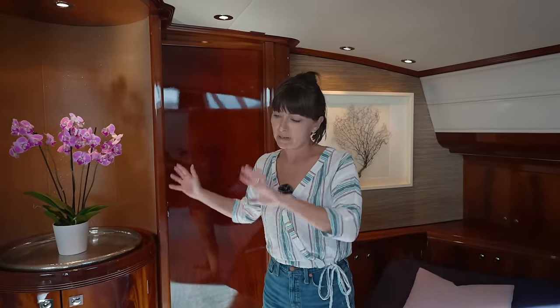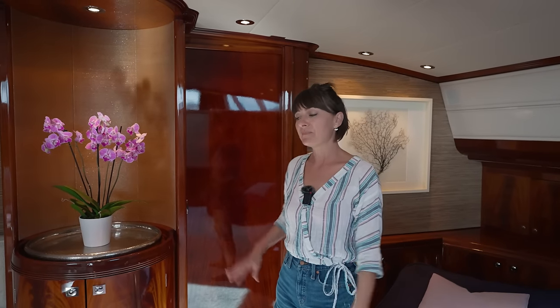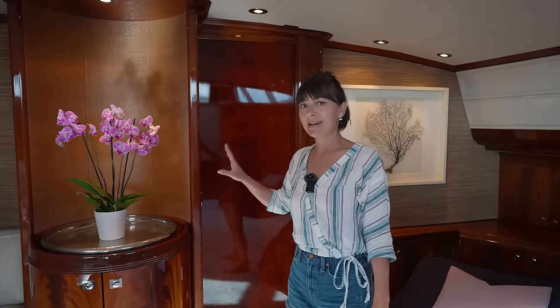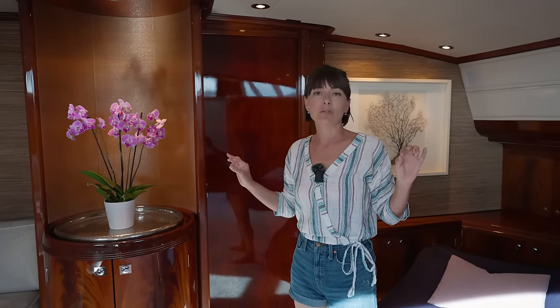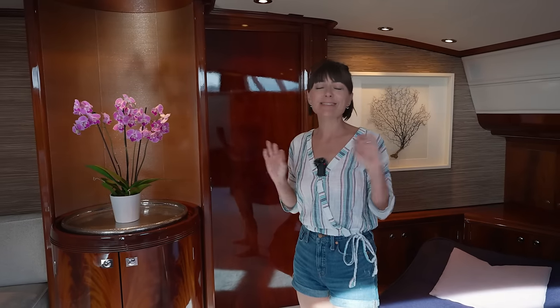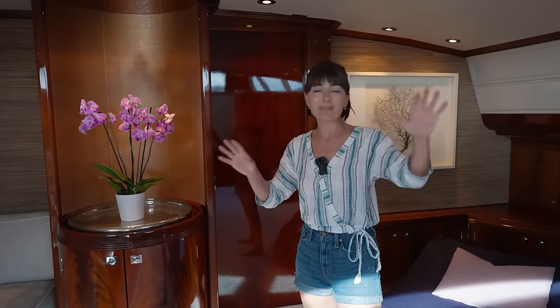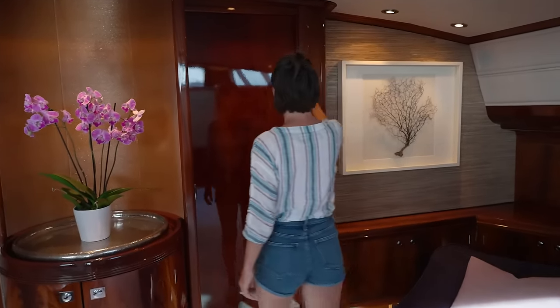Everything for owner and guests and everything else is all sort of the back half of the ship. The front half of the ship is the crew quarters and the kitchen and everything else. So as you can tell, there is no noise. It is quiet. So very quiet on this boat. So you've got all the privacy and everything else. And then you go into the working rooms.